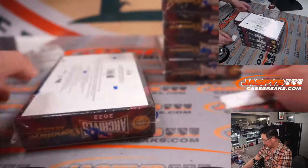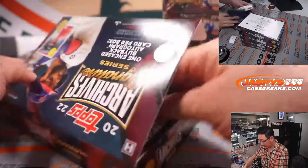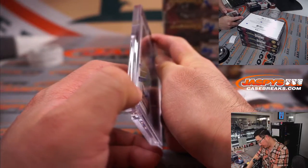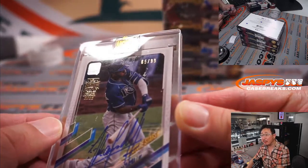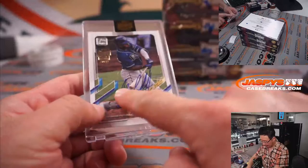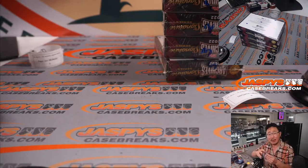All right, Ben, thank you. Good luck. Knife. All right, who do we have here? We have a nice one here. Randy Arozarena, Future Stars card and autograph, 65 out of 99. You can see the number right there in the light. 65 out of 99 is autograph, right in the swing path there. He's got a little happy face there, I think. Sometimes he drops that in there. Nice one, Benjamin. Thanks for grabbing a box.